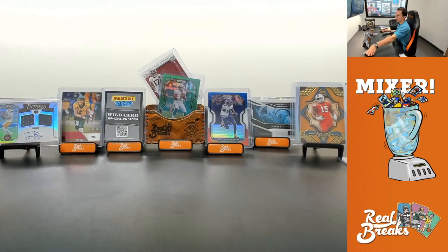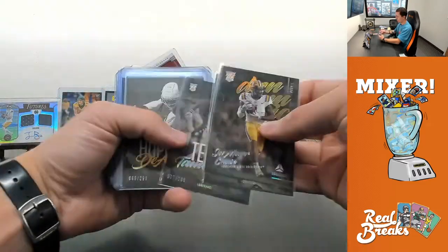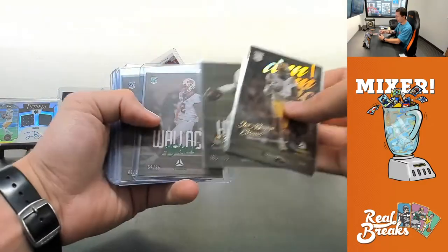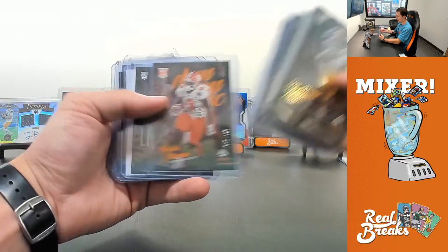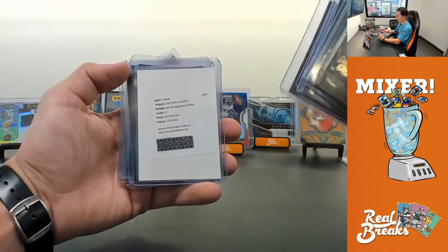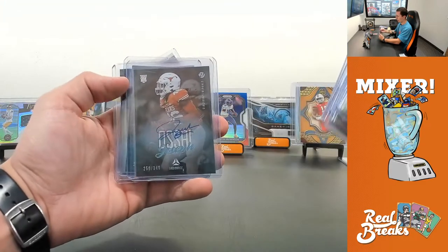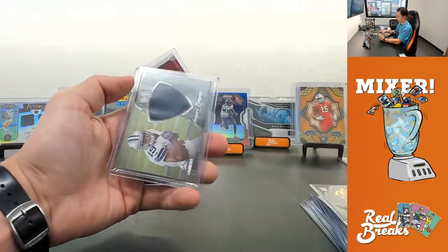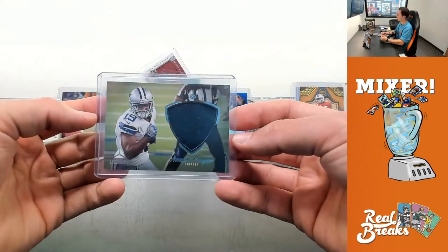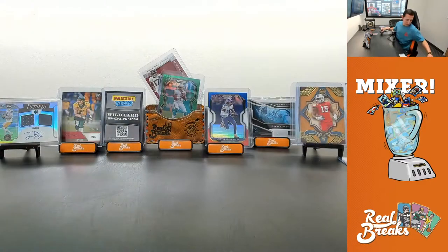Up next from Luminance, Dynamic, Jamar Chase, Mac Jones base, Tamori Ontari out of 299, DeAndre Hopkins out of 299, Tylan Wallace out of 75, Shai Smith out of 99, ETN out of 100, Trevor Lawrence base, Pat Freiermuth year one signature on card auto red parallel, Joseph Asai rookie ink out of 349 along with Trey Sermon, and we've got Amari Cooper jumbo relic to wrap us up.